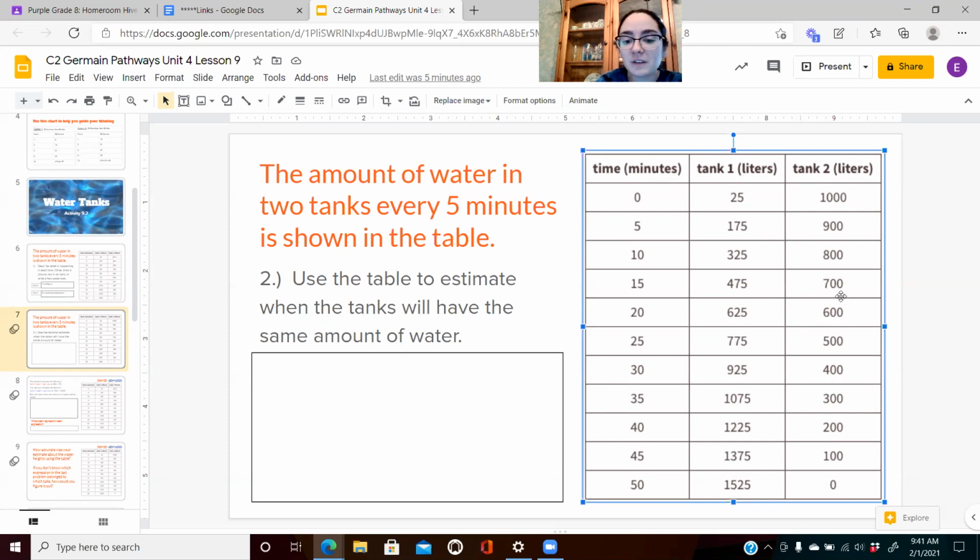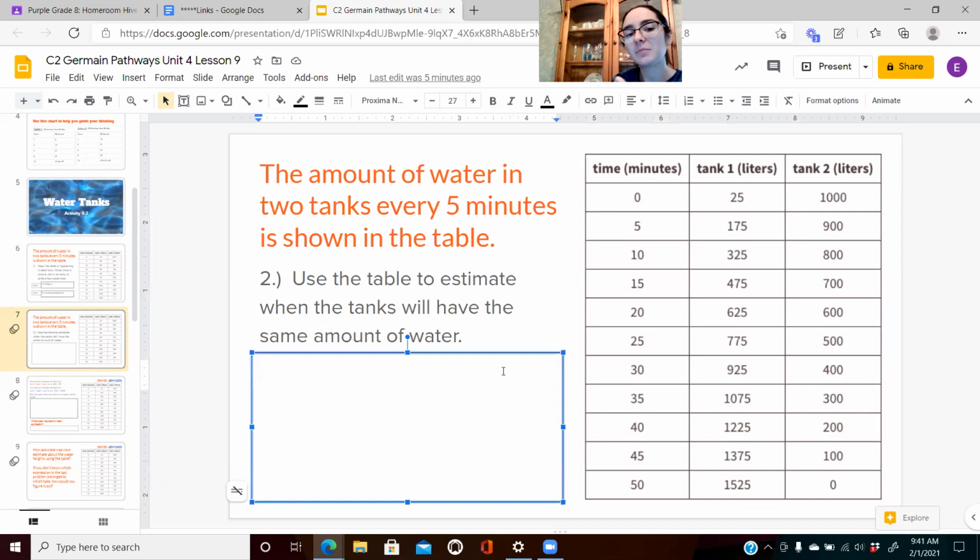So we're going to say it's going to be somewhere between 15 and 20 minutes. Okay, so because if we look at this guy here, we could say to ourselves, between 450 from here to here, it's going to fall between 470, so maybe like 500s to 600s. And so as we get closer to 20 minutes is when they're really going to be crisscrossing. So can we find the exact time using this table right here? Can we find the exact time when they're going to have the same amount of water in them?